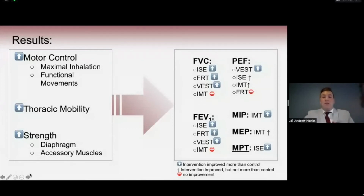One outcome of interest, the maximal phonation time, which is the time that the participant could sustain a vowel sound, was improved by Choi, and we believe it shows clear progress towards our patient's goal. Next slide, please.